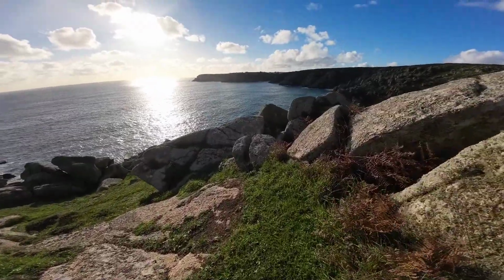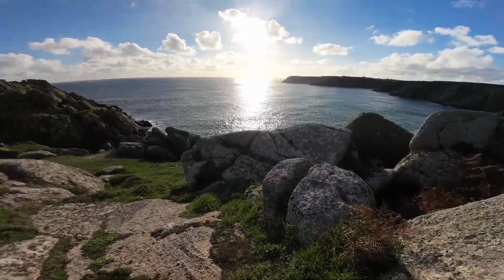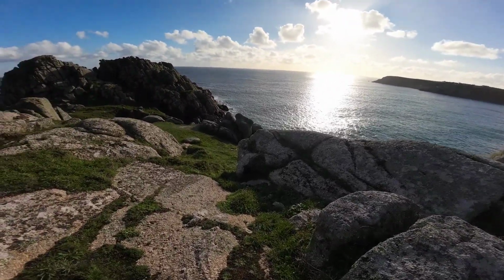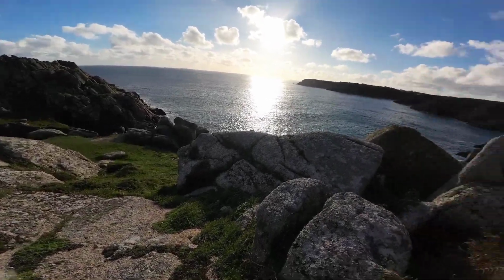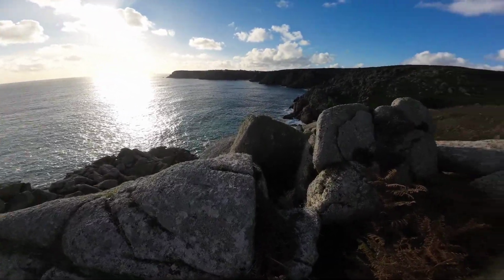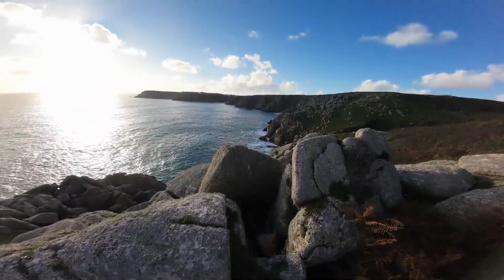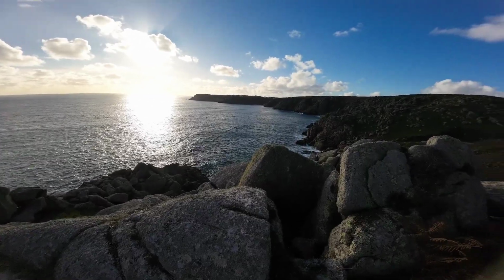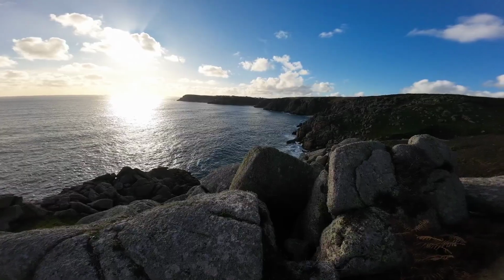Right. Now, can we get any further with this or no? I don't really know. Right, I don't think these granite blocks are going to go anywhere. Look at that, folks. Wowzers. Right, I think we'd better call it for here. So yeah, different perspective from the different side.